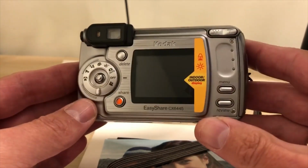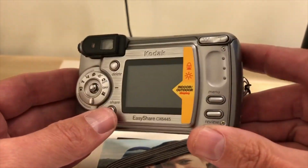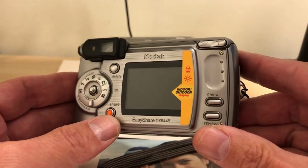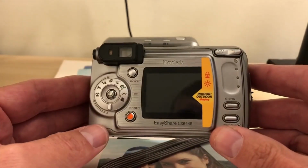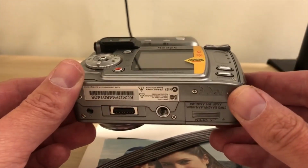The display is pretty nice actually, but like I said a little bit earlier, with this age of camera, they were known for eating batteries. So it's probably best to run the camera with this display off using the viewfinder, which is perfectly adequate.